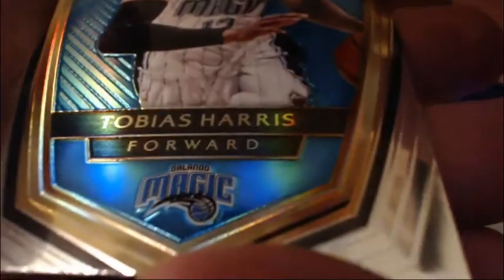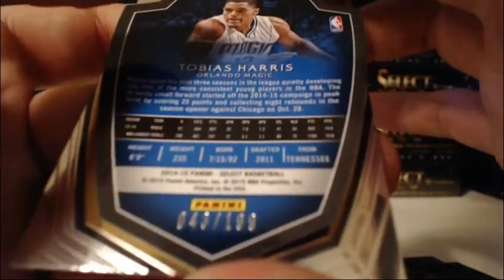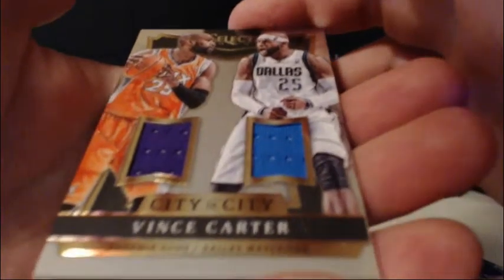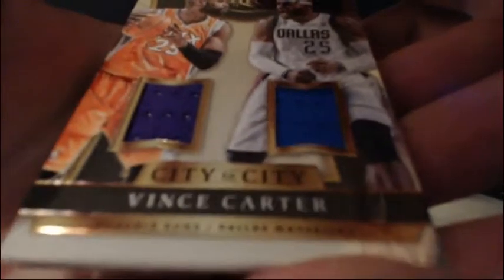Blue, Tobias Harris, Orlando Magic. Scotty F. Join us over on the Ustream. Scotty, Tobias Harris is going to be numbered 43 out of 199. Tobias Harris blue. Rookie Marcus Smart. Rookie purple wave Gary Harris. Not numbered. And we have another nice dual jersey relic combo, numbered 48 out of 199 for the Phoenix Suns and the Dallas Mavericks. It's Vince Carter, the single color relics. Vince Sanity. So that'll be between the Phoenix Suns and Leah L. and the Dallas Mavericks. The Mavericks of Les M.